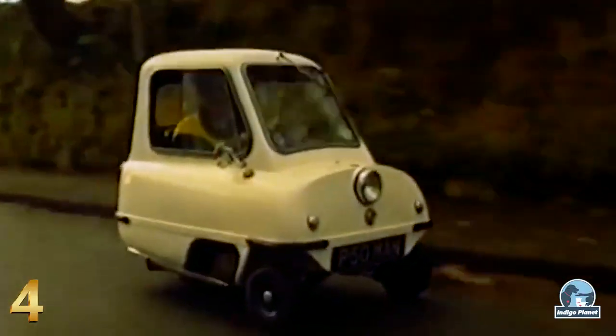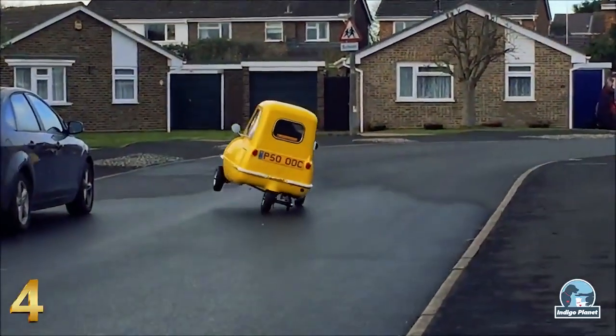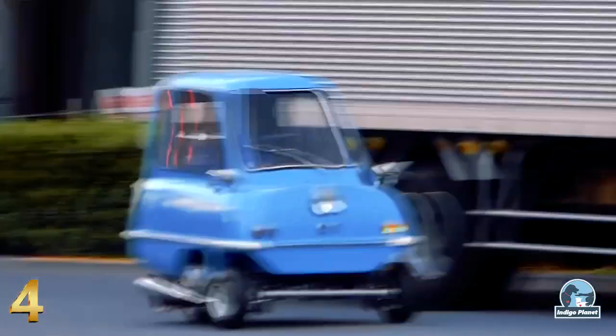Only 27 of the original Peel P50s are known to exist and can be worth a lot, with one car being auctioned recently for approximately $137,000.